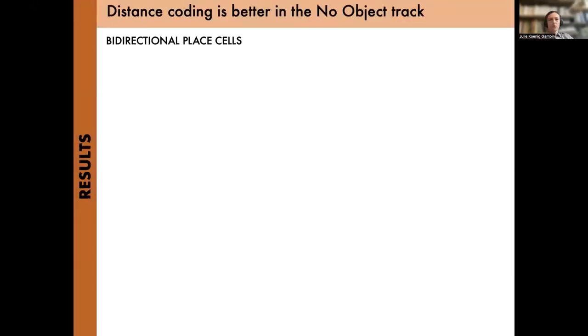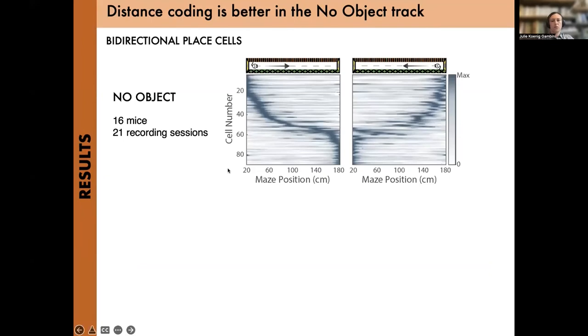Okay. So first thing, we looked at bidirectional place cells recorded in the two conditions, the track without objects and the track with objects. So here you have all the bidirectional cells that were recorded in the track without objects. So this is a firing rate map in one direction and in the other direction. And one line is the mean firing rate at each position for one bidirectional cell. And you see that the firing rate map in one direction is the mirror image of the firing rate map in the other direction. That means that pretty much in this condition, all bidirectional cells are coding for distance. So their place field, for example here, is located at the same distance from the starting point.